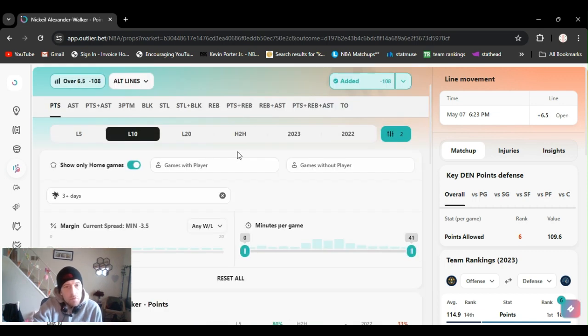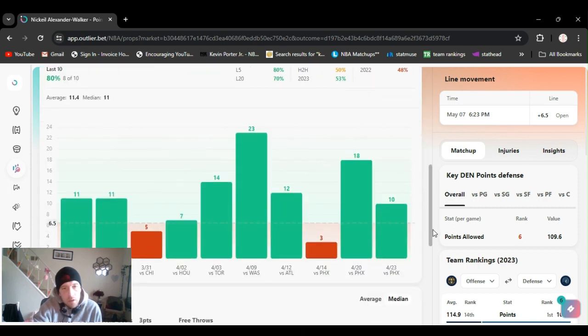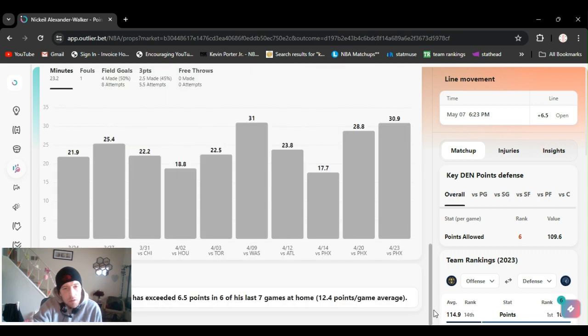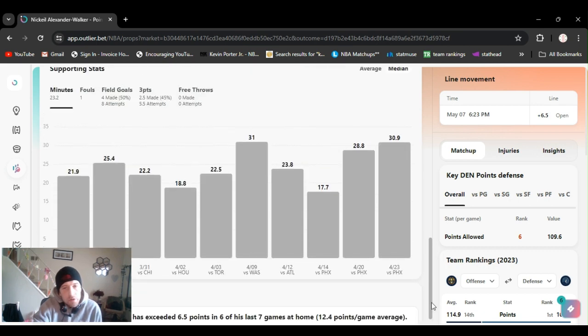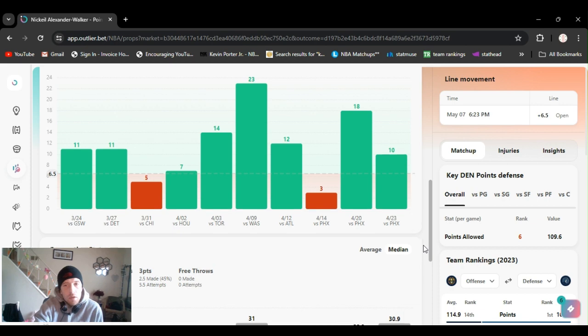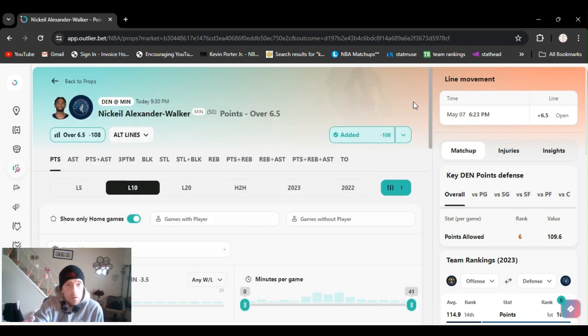But even if we break it down with regular rest, just the home games, he's gone over this, 8 out of 10. He's exceeded 6.5 points in 6 of the last 7 home games, averaging a little over 12. We'll see what happens today.